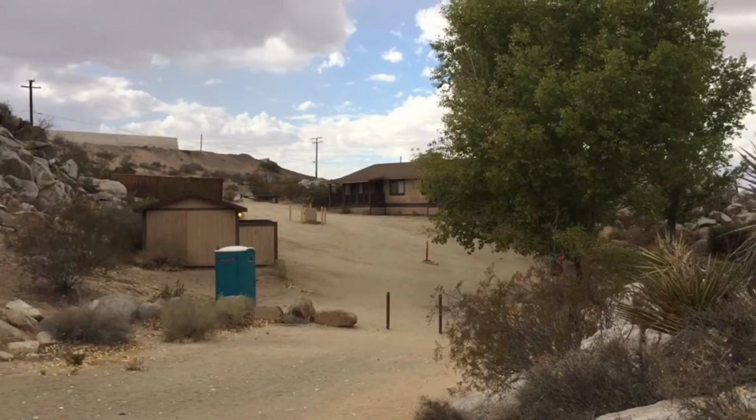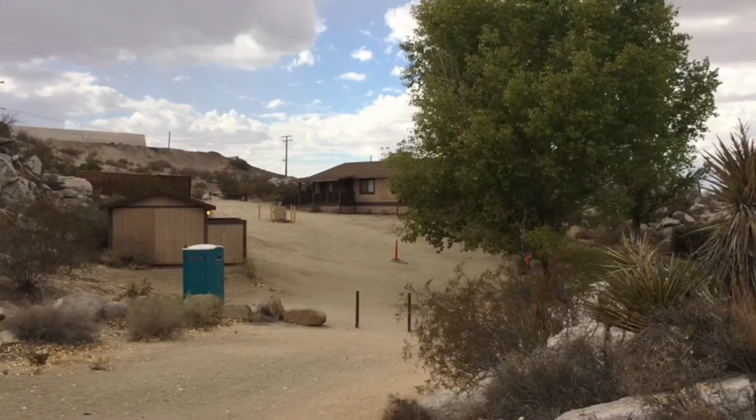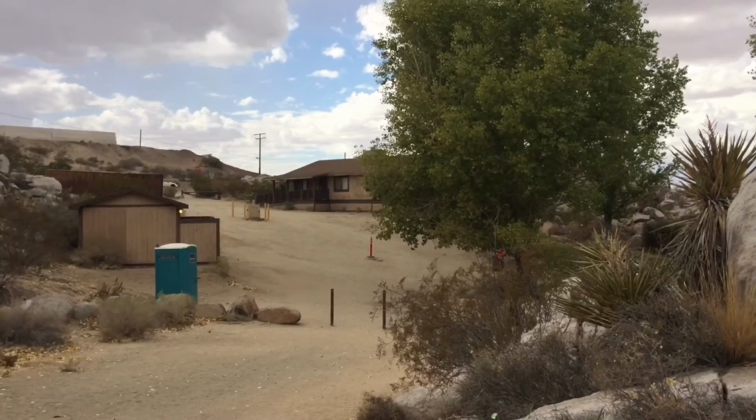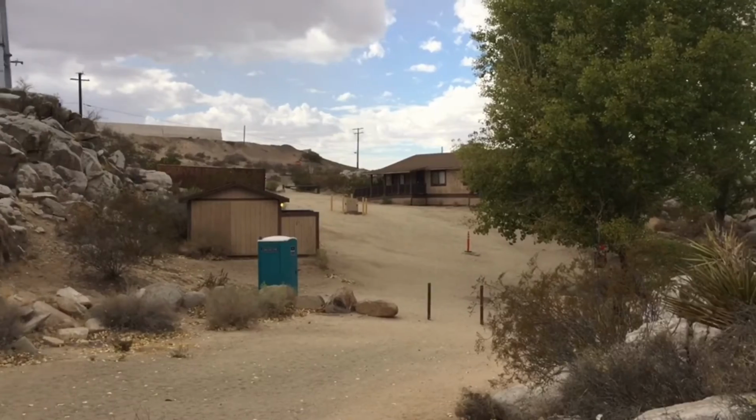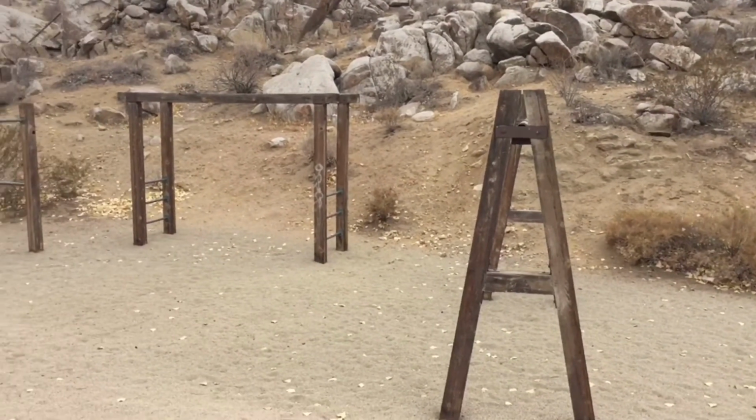That building over there is currently locked, but it's opened when you rent the park, and it's basically just a big empty room. Nothing special at all inside, just a room. I think a bathroom too. And then over here is kind of a park.